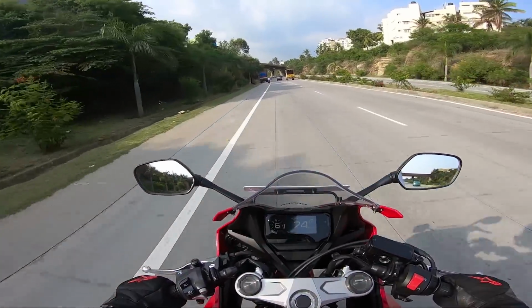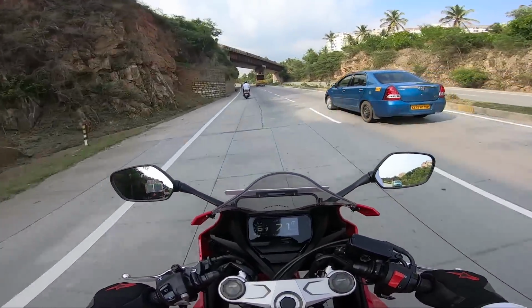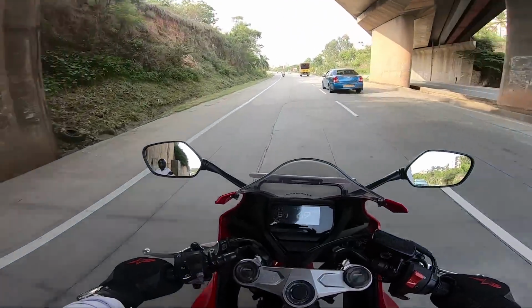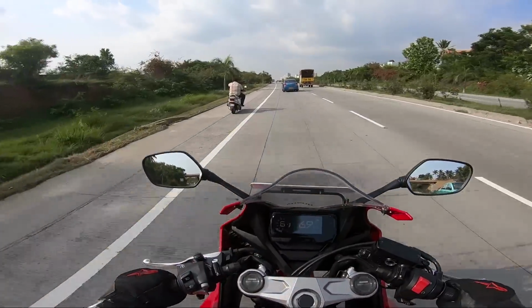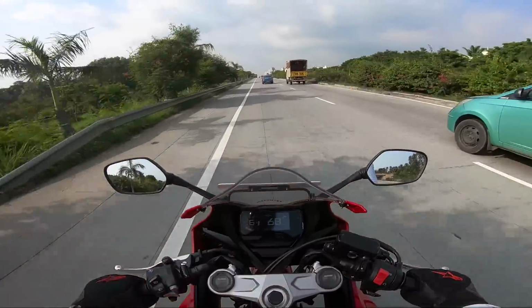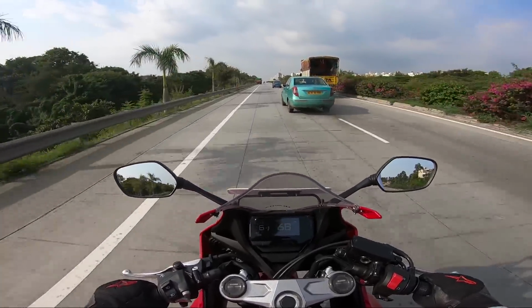By the way, I have ridden the CBR 650F before, so that is my only experience of the 650 engine, and there is no test ride vehicle for this one. So my only option is to book this motorcycle and wait until it comes, and if it doesn't fit me, I'll cancel it and I'll go for the GSX 750. That was my idea.